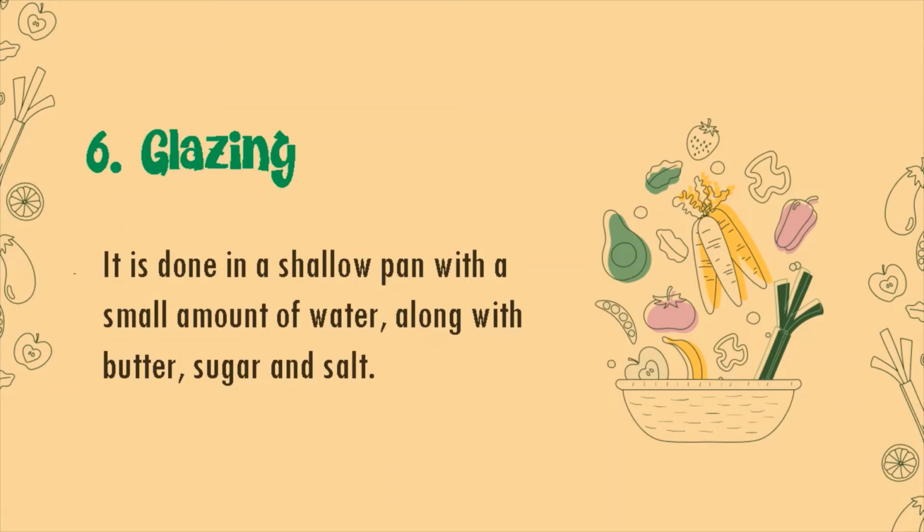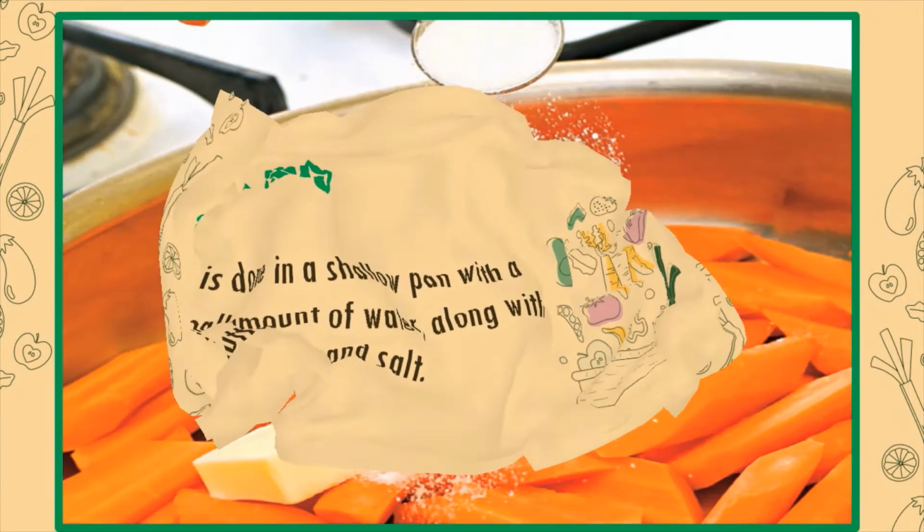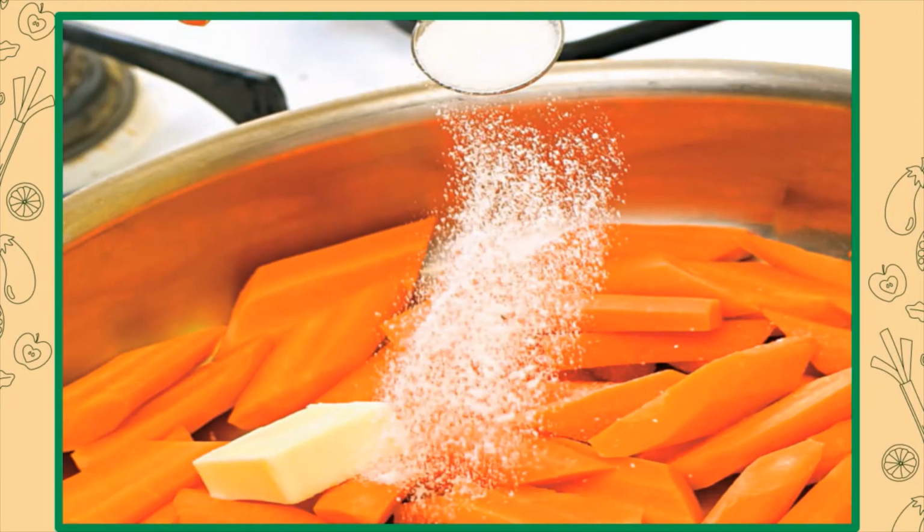Glazing. This method is used for a wide variety of vegetables. Glazing is done in a shallow pan with a small amount of water along with butter, sugar, and salt. Add other herbs and spices as desired. Various liquids including wine, stock, or juice can be incorporated.